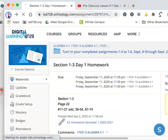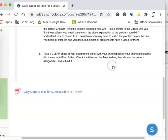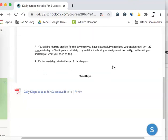So now we have our wonderful work in Schoology. We took our picture, and you will be marked present. When I see that you did that, you've successfully shown work and your assignment is done by 1:30 each day. So the only assignment you have today is the welcome. But tomorrow, the assignment is 1-3 day 1. The next day, it's 1-3 day 2. So whatever you have the following day, if you get that into me by 1:30 in the afternoon, you'll be marked present.